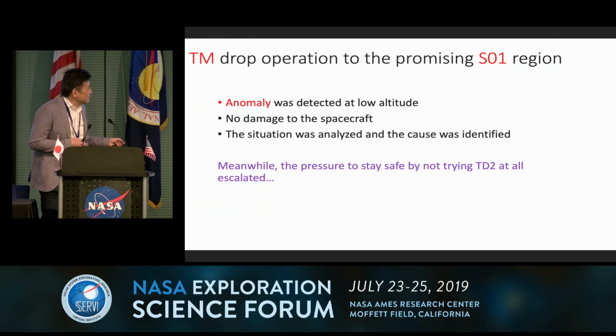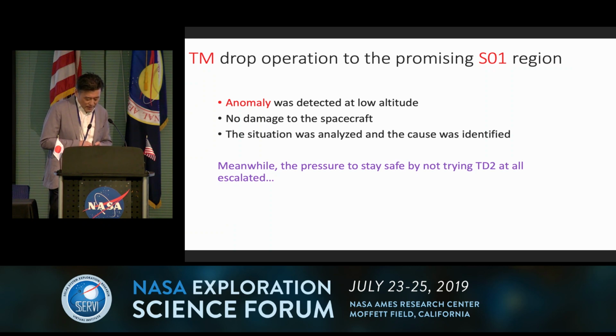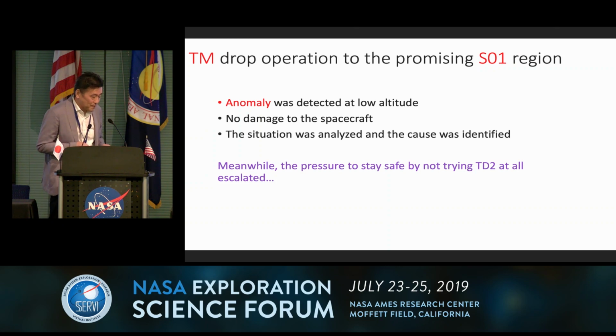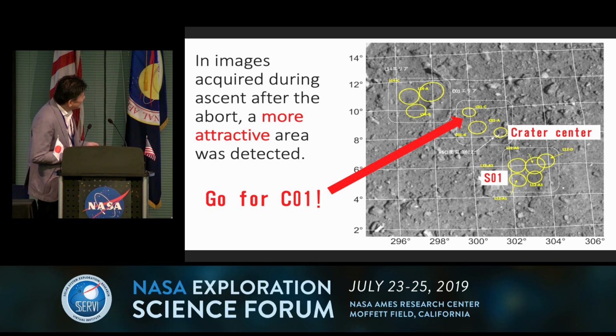But still, that really escalated the pressure to stay safe and don't go for the second touchdown. And the pressure not to do the second touchdown was elevating by this time. So that was like mid-May or late May. But what was kind of funny, I can say it's funny now, is that in the images acquired during the ascent after the abort, a more attractive area was identified. This is the center of the crater, and this is the area that had been confirmed to be safe, and to which the target marker was supposed to be dropped, but didn't.